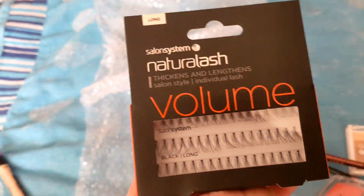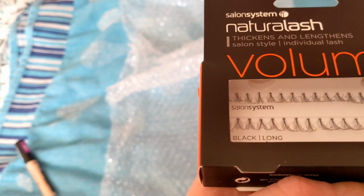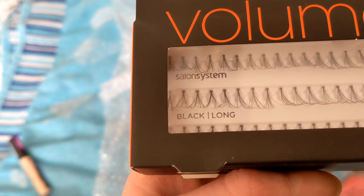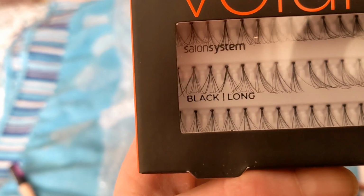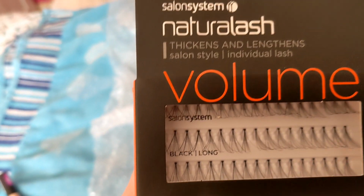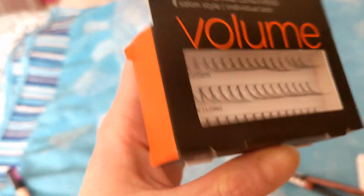Then we have these individual lashes that I've never ever tried before. You get them in different styles. You get Salon System, Black Long, and then even longer by the looks of it. So, thickens and lengthens lashes, and long, they are really quite long.